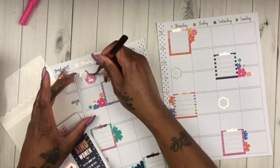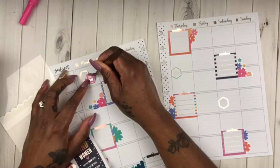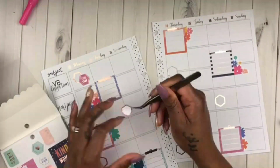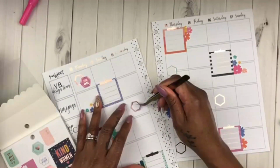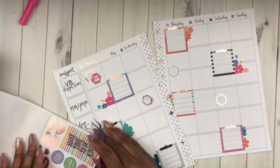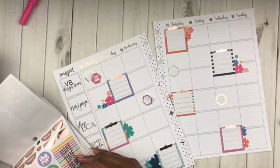With that being said, I'm going to move this like this. Okay. See how easy it comes off? Like I said, as long as you don't do that whole pat thing, you'll be fine. So we're going to move her here. And then I'm going to go and find me a circle.